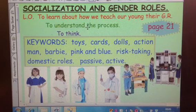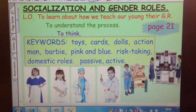We're going to understand the process. Hopefully you already understand this process, done it enough times. And we're going to think about all this, about you, your life, and where you've been brought up. Keywords: toys, cards, dolls, action man, Barbie, pink and blue, risk-taking, domestic roles, passive and active. And the last four terms here are to do with the sociology bit of it, really. Okay, so let's move on.